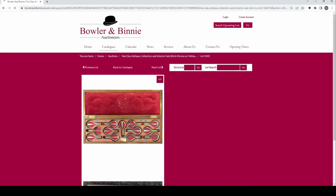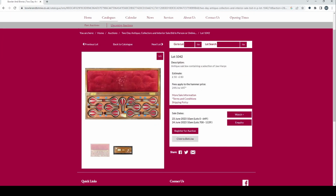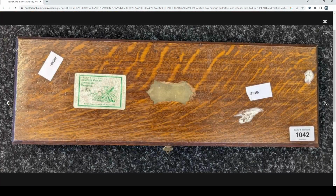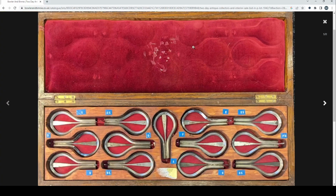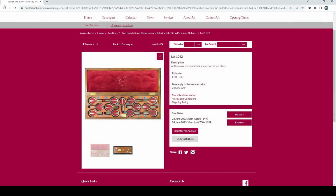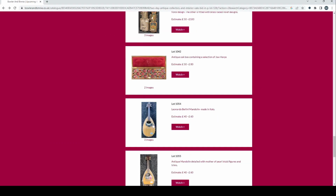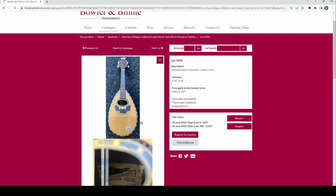Here is a box containing a whole load of jaw harps, which I think is really interesting. Really nice kind of presentation box. I don't think I've ever seen a collection like this before. I think that's a really nice item. That really interesting. Here's another kind of mandolin.